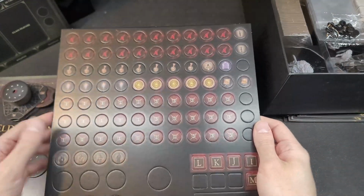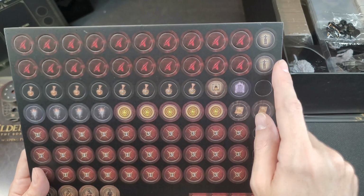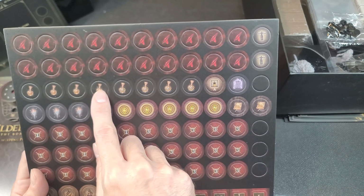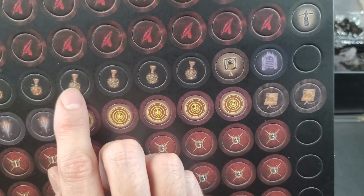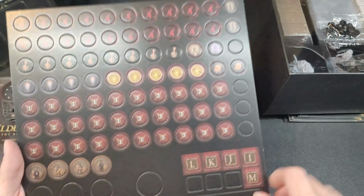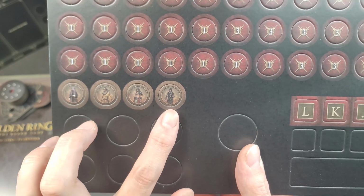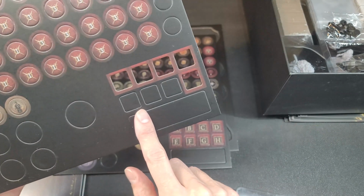For a blessing, the game doesn't really come with that many. We've got what appear to be bleed tokens, stakes of Marika, areas in which you are allowed to summon spirit ashes, flasks of crimson tears, basically a way to heal your health. This is basically the way to heal your mana. We have slight differences in color between the two. This one's red, this one's blue. Sites of Grace, and we have tokens to represent the 4 Tarnished classes that come with this game, namely the Astrologer, Prophet, Hero, and Bandit. We've also got tokens that are just black, and I wonder if there's a purpose for that, or if it's just part of the cutting template.